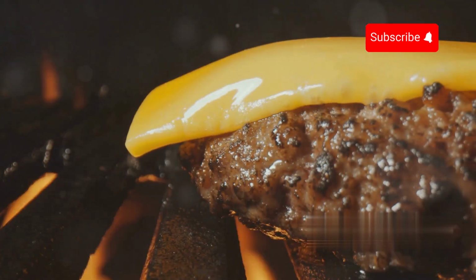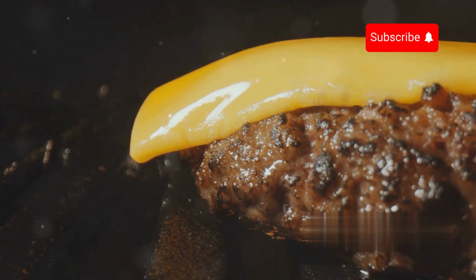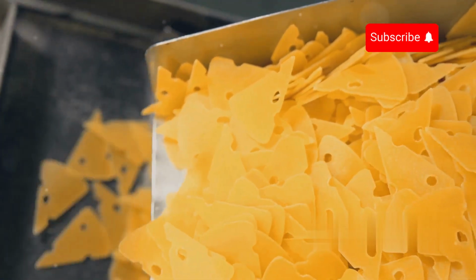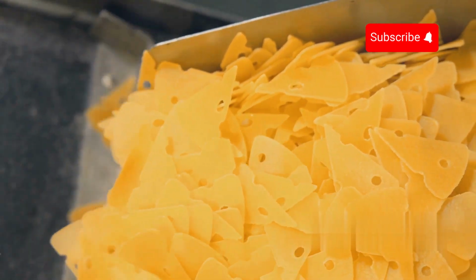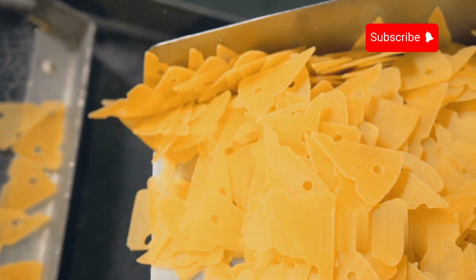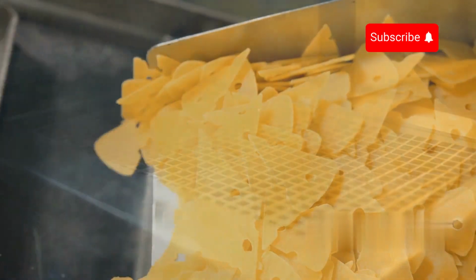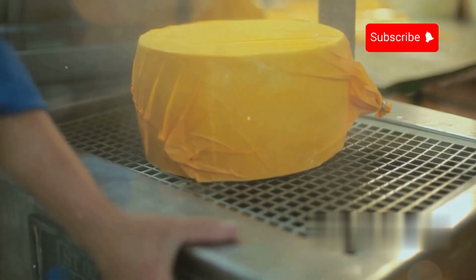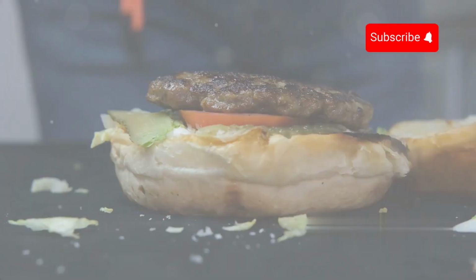Let's talk about the game changer in every burger, that perfectly melted slice of cheese. It all starts with huge blocks of cheese. But that's where the high-speed slicer comes in. The automatic machine works its magic, slicing through each block with impressive speed. They're divided and packed into neat, ready-to-go boxes.